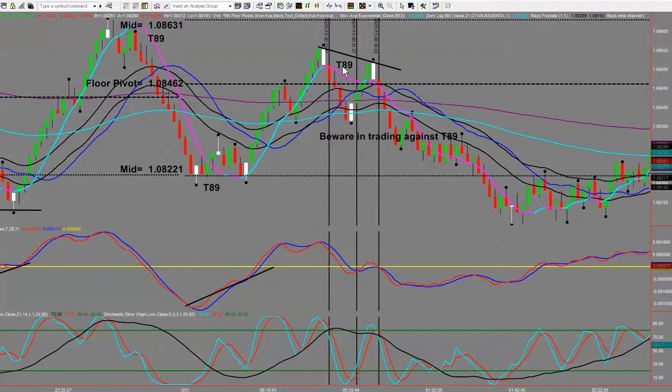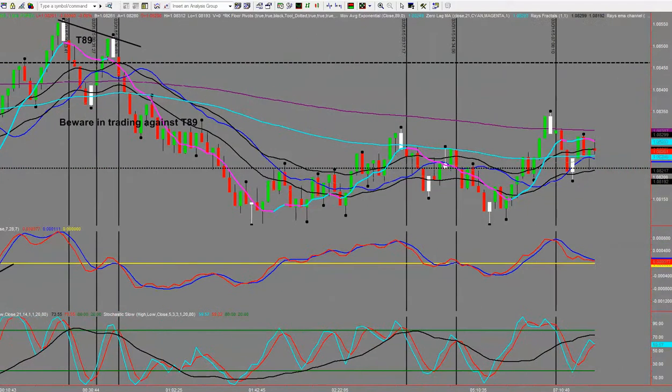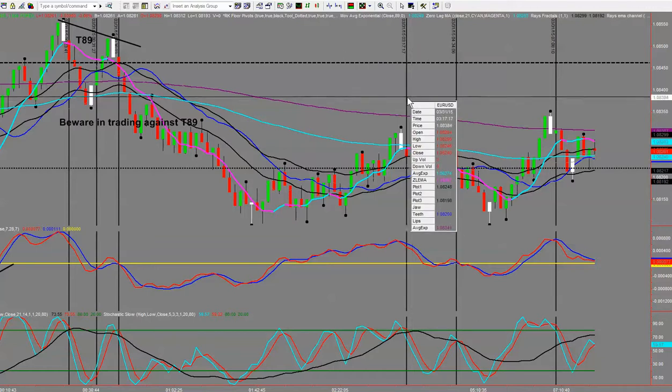And you had another T89 right here. And as I've got here, beware trading against the T89. We then had a lower high, and away the market collapsed. And let's have a look at where we are right now with the market. We had, let's see, what time was that? The market started to quieten down 3 a.m.